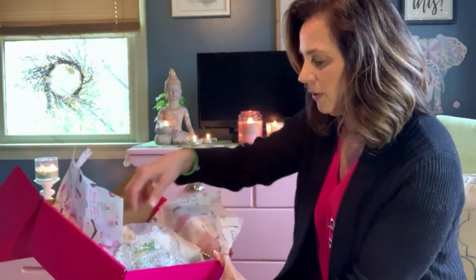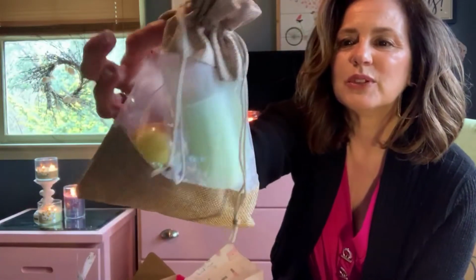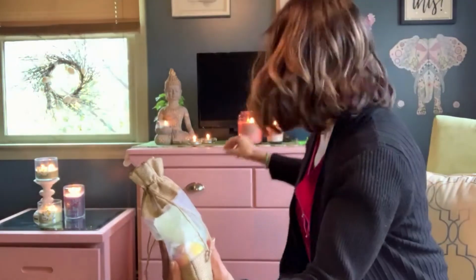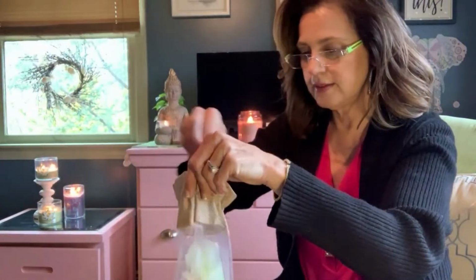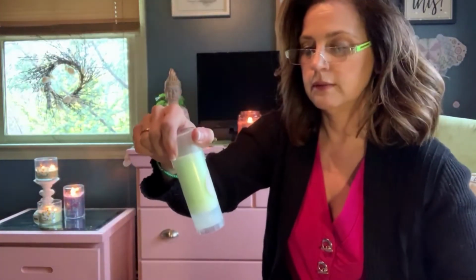All right, so the first thing that I'm going to pull out of here is this cute little bag. This is just absolutely adorable, and we'll see what's inside here. And I'm going to put my glasses on so I make sure I can actually read what I'm looking at here. So this is a lotion stick and bath bomb, Fresco by Nikki, bath and body products. So this is obviously someone that they know. This is a lotion stick. And she has her website, frescobynikki.com.